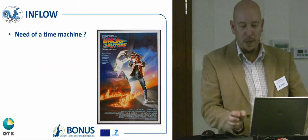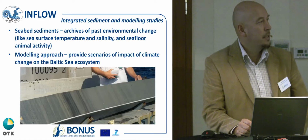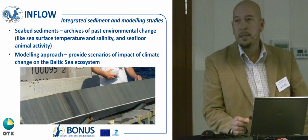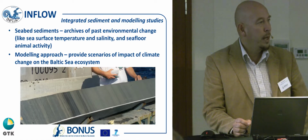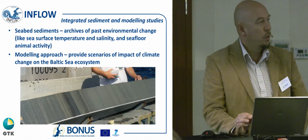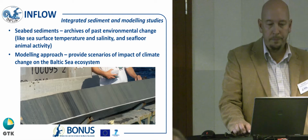Yeah, for sure, that would be good, but not necessarily, as we have seabed sediments that are archives of past environmental change, like for example, sea surface temperatures. And we can use a modeling approach which provides scenarios of the impact of climate change. So those are methods we have used in the INFLOW project.